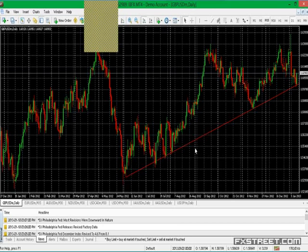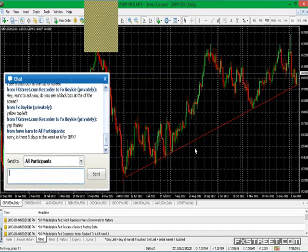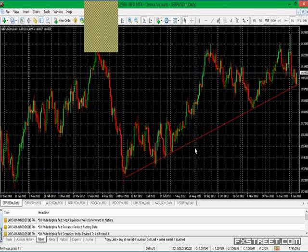I'm just looking at questions while I'm doing this, so that's why I'm pausing. Is there 5 days in the week or 6 for IBFX? They go by 6, so you have Sunday evening when the markets open up in the U.S., so Monday if you're in the Far East, and then they go all the way through Friday afternoon, so that's IBFX.